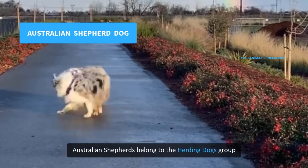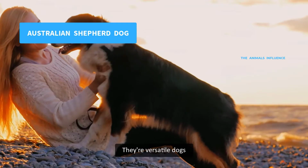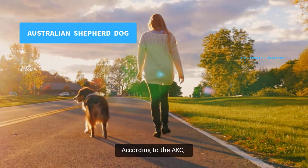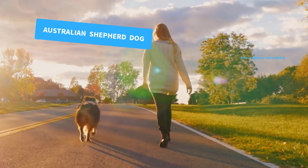Australian Shepherds belong to the herding dogs group and have a strong herding nature. They're versatile dogs and make great family companions. According to the American Kennel Club, Aussies are the 13th most popular dog breed in the United States.